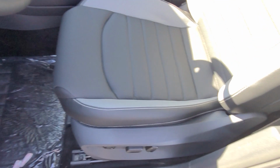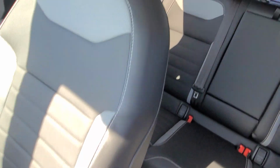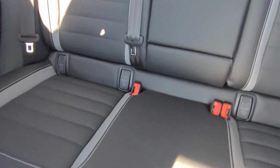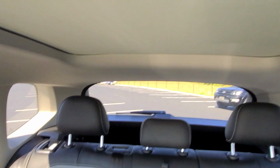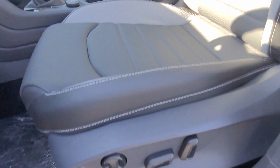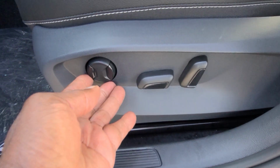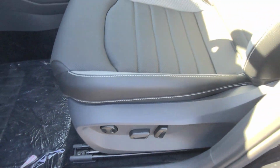Here's a look at the seats. Here's a look through. Lots of room in this car, small but mighty. There's your car seat hookups there, and also behind those little clips there, adjustable headrests there, and there's a look at the panoramic sunroof. Right here on the seats, it's a power seat, power adjustments, lumbar support right here, forward and back and up and down right here, and then seat back adjust is right there.